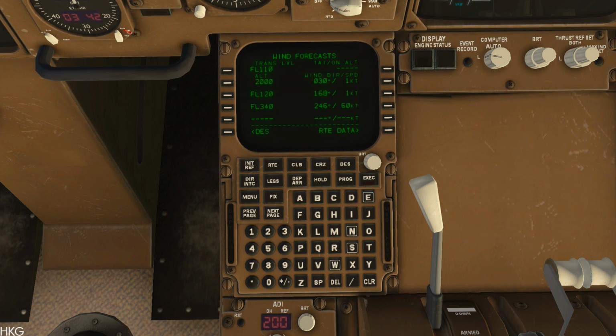Just cross checking what I've been given. So, yeah, it looks about right. Alright, interesting then. It's done it by itself. Okay, if that's all good, fixes, I'll put some fixes in here.